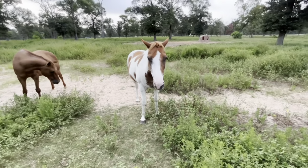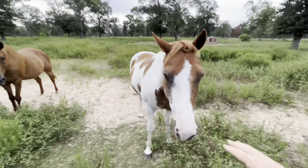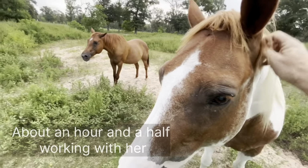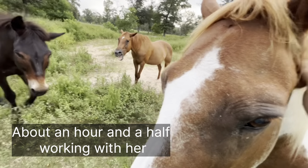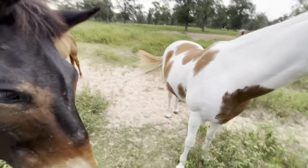And just look at how far this horse has come. After being a feral horse in a pasture for years and full of mistrust, it just goes to show you that these techniques and being patient really do work and will really help any horse get over difficult problems.